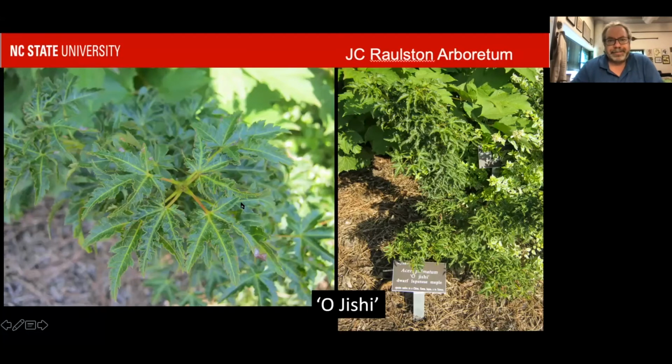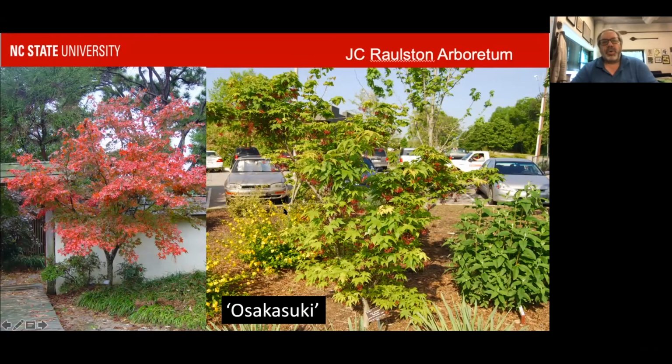Beautiful plant. I mentioned with Hogyoku that it is really known for its intense orange fall color. Osakazuki is known for its really intense red fall color. It's very clean, true red fall color. So, some Japanese maples vary from year to year a bit. Others you can just always rely on exactly which color you're going to get. And Osakazuki is one that has that great fall color.